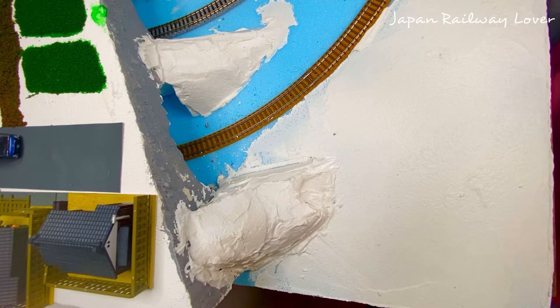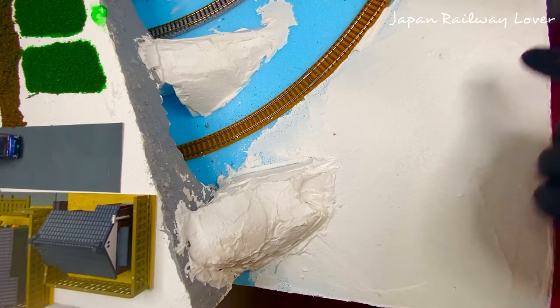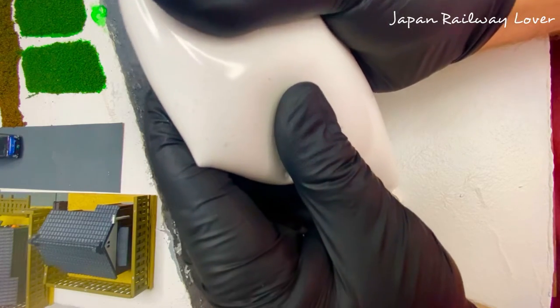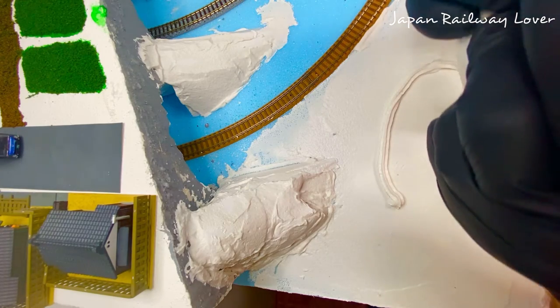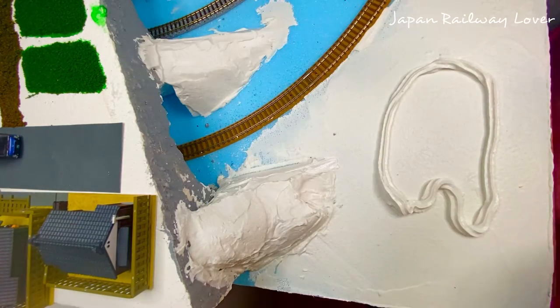So now I'm gonna be shaping the lake itself. So again, it's free flow. So let me see. I was thinking around here, a small road in, a little parking area, and then the lake itself. So let me just do a nice round shape here. Maybe in this way. So that's what I'm thinking about the lake.